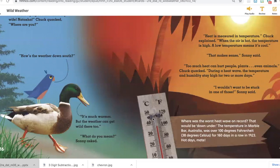Where was the worst heat wave on record? That would be down under. The temperature in Marble Bar, Australia was over 100 degrees Fahrenheit or 38 degrees Celsius for 160 days in a row in 1923. Hot days, mate.